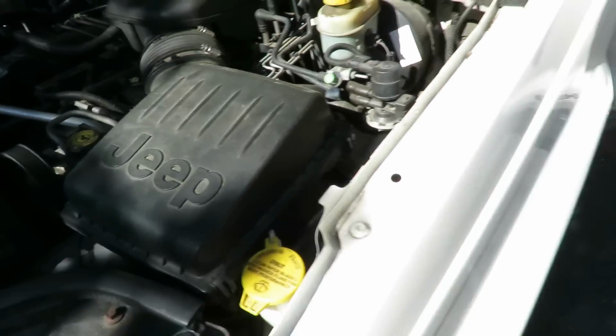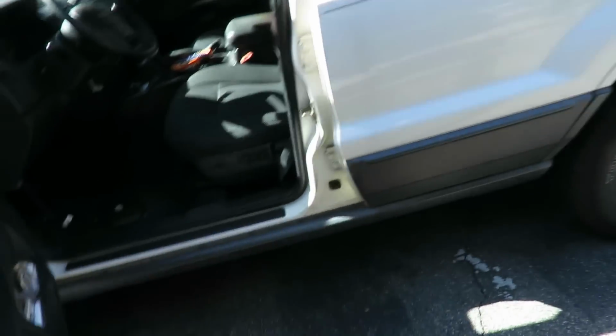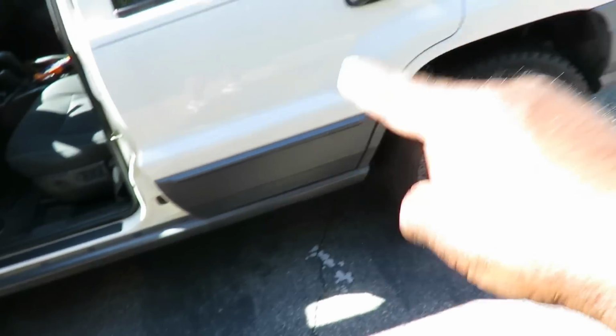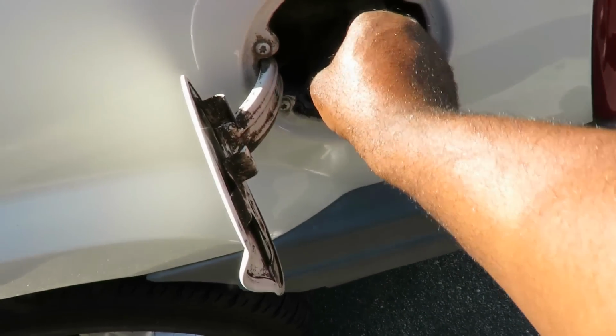You know. All right, so let's get something. We want to get up under here and check out the evap lines going all the way back to the gas tank and everything. And while we're back here, the cap looks kind of old.